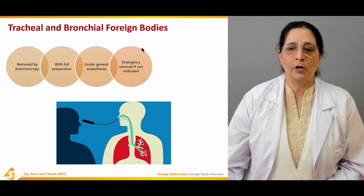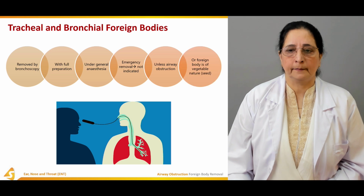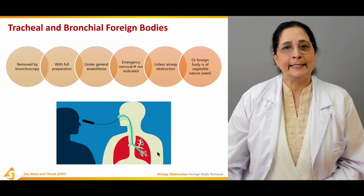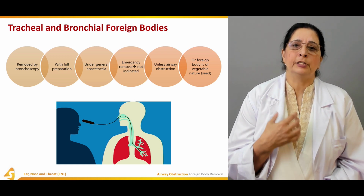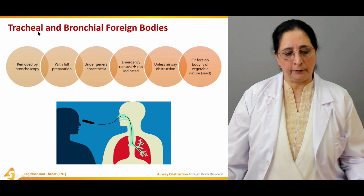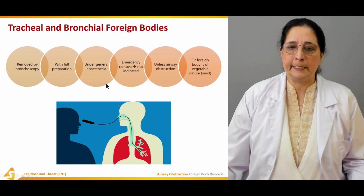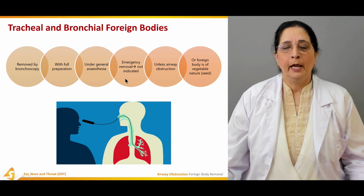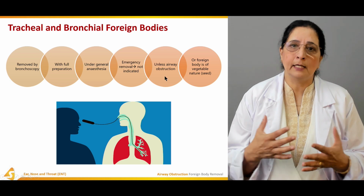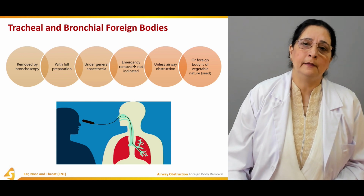Emergency removal is not indicated unless there is airway obstruction, or the foreign body is of vegetable nature like a seed, which swells up and can cause congestion and serious obstruction. So tracheal and bronchial foreign bodies are removed by bronchoscopy under general anesthesia. In these conditions emergency removal is not indicated unless there is severe airway obstruction, or a foreign body that can swell.